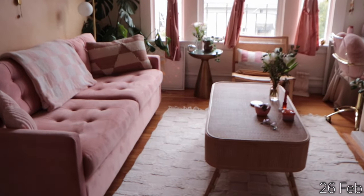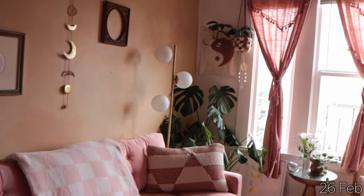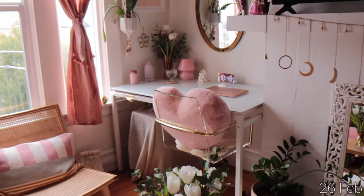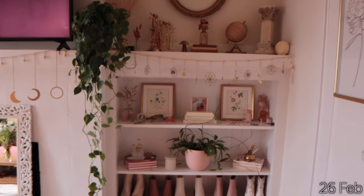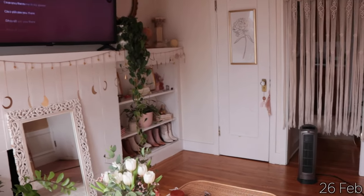Sorry for the overexposure on my windows. This is how it looks. I'm gonna miss it. I'm so excited. The bed is gonna go over my heater and I'm gonna replace it with a desk. I have a twin bed and it's gonna be a little loft bed. Oh, I'm so excited. It's a rainy day today, so it's good to stay in. Let's go.